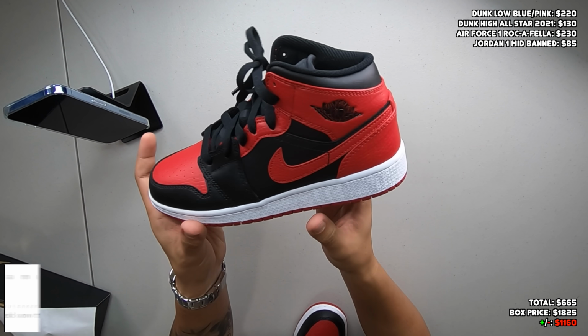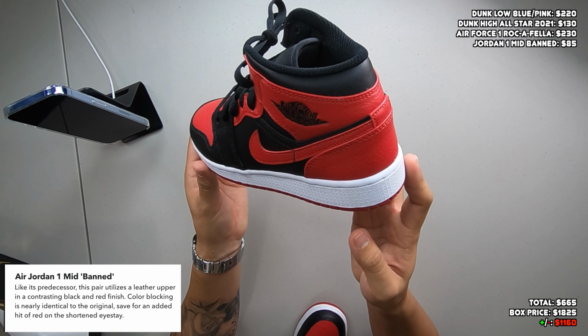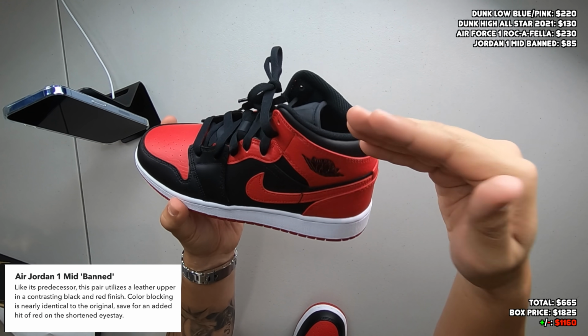It is a mid, so it's not gonna have as much value as the highs, but still, the colorway should have some decent value. And you guys can check this one out. It is literally the Jordan 1 bread colorway, but on a mid version, not on a high version.